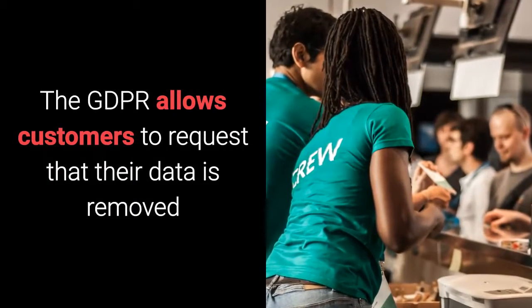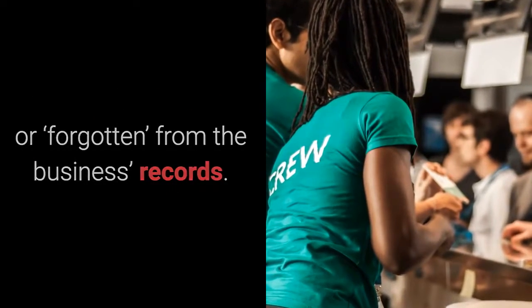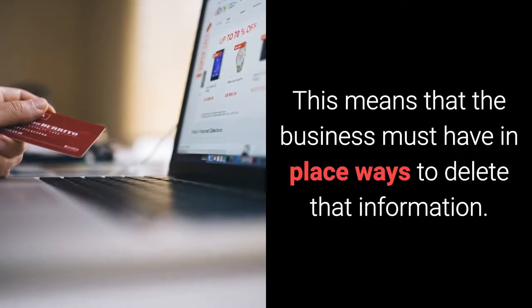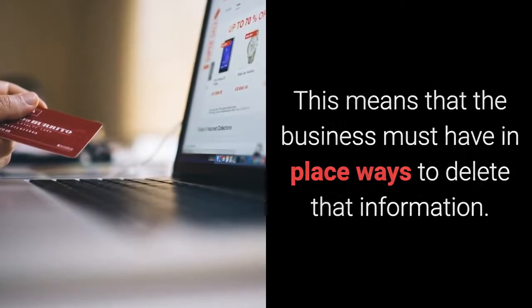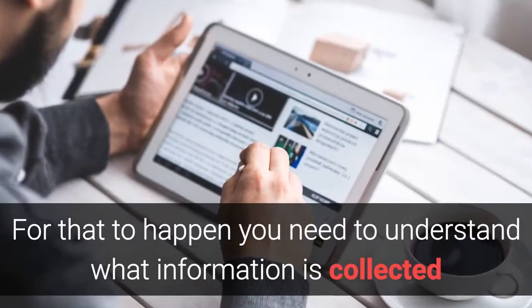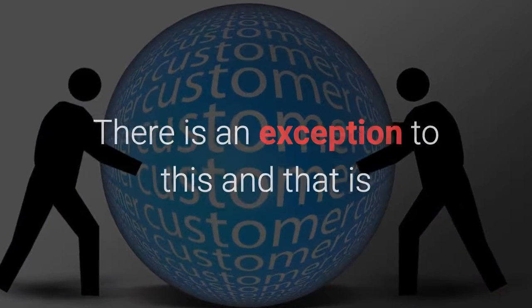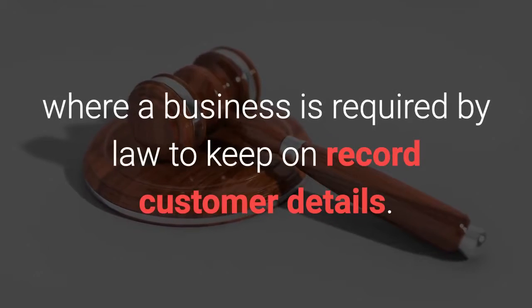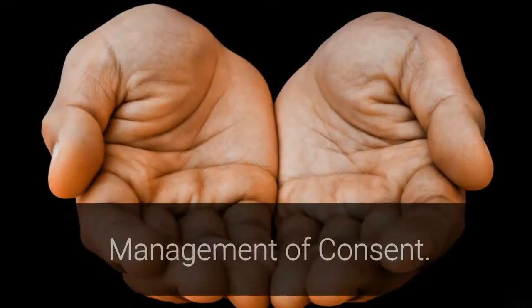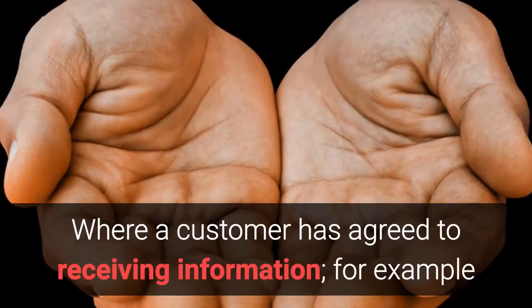The GDPR allows customers to request that their data is removed or forgotten from the business records. This means that the business must have in place ways to delete that information. But for that to happen, you need to firstly understand what information is collected and where it's stored, also how it can be removed upon request. There is an exception to this, and that's where a business is required by law to keep records of customers' details.